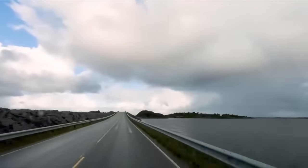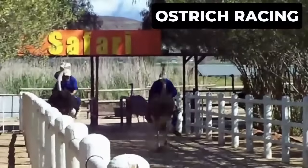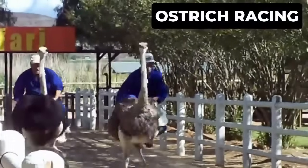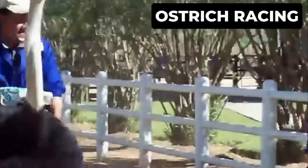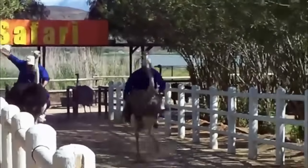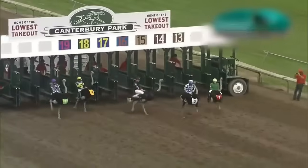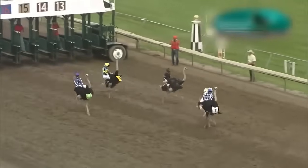Here's what you didn't know. Ostrich racing is quite a spectacle. These animals, capable of reaching speeds of up to 43.5 miles per hour, are ridden by brave jockeys who take to the track in an exhilarating competition. The combination of speed and skill makes these races a unique and adrenaline-filled event. Don't miss it. This is incredible.